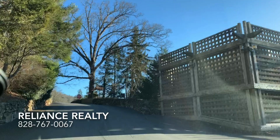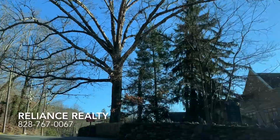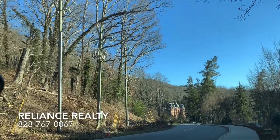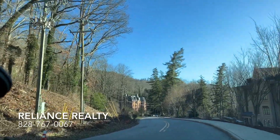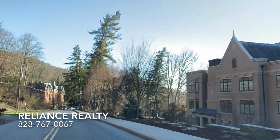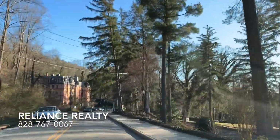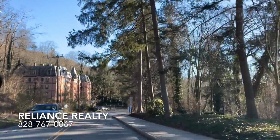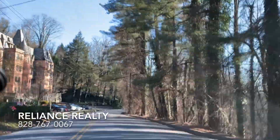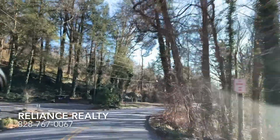So even with all of this history preserved, the neighborhood is really within 5 to 10 minutes of modern conveniences. And if you're curious about what the average home price is in this particular neighborhood, I can tell you it can range anywhere from $500,000 to a couple of $1 million and even more. It's definitely one of Asheville's most historic, oldest neighborhoods, and personally one of my favorite neighborhoods.